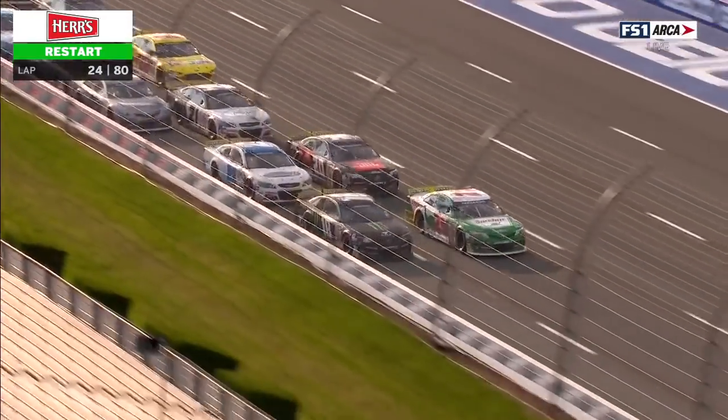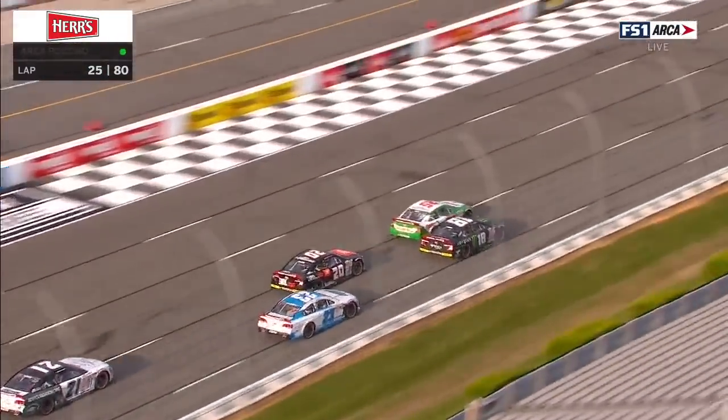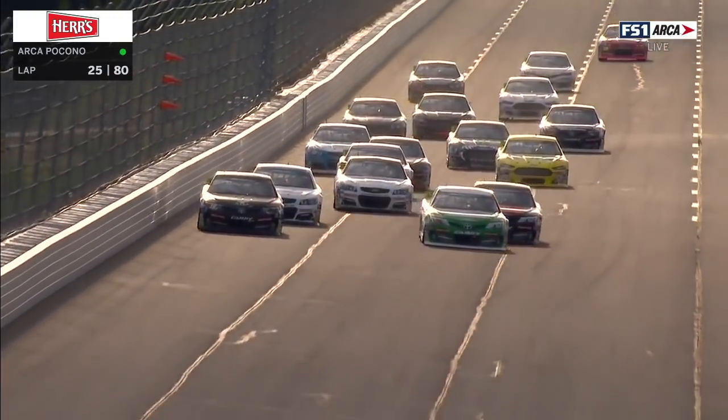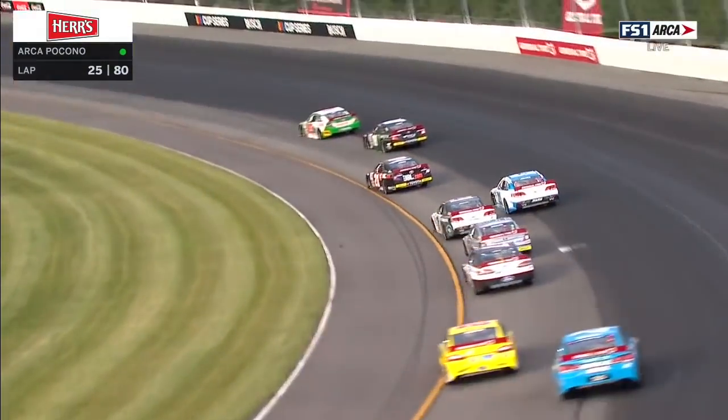Green back out, Michael Self on the inside as he was earlier, though it was the 18 that had the option. Let's see if the 25 can pull away again or if it will be Gibbs. A really good restart by Michael Self. Ty Gibbs was the control car, but Michael Self did a nice job on that restart and is going to hold that lead into one.